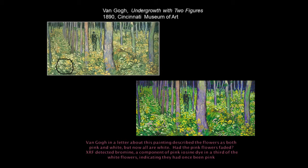On the top left, you see the painting as it looks today. Van Gogh described this landscape as full of pink and white flowers, but today all the flowers are white. When the painting was taken out of its frame, conservators noticed that along the edges, where the paint had been covered by the lip of the frame and therefore protected from light, some of the flowers were a pale, bright pink. The logical assumption was that the pink flowers not covered by the frame edge had faded to white because they must have been painted with a light fugitive pink or red pigment.